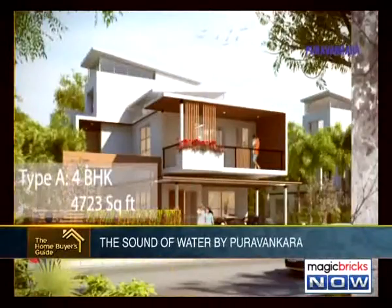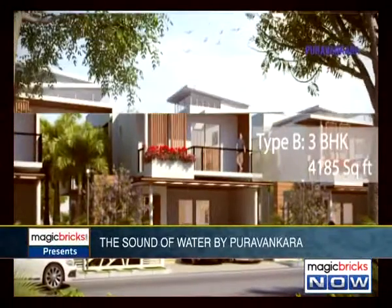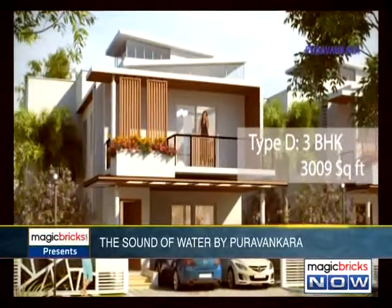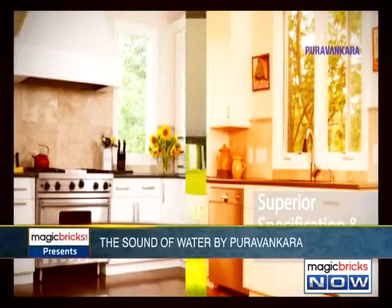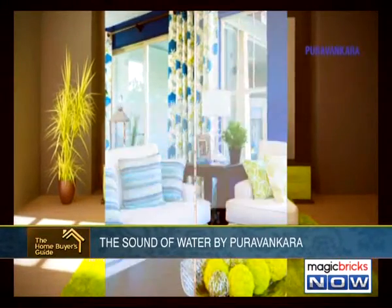The next project I showed you was The Sound of Water by Puravankara in Banerghatta, a theme-based premium residential project on 20 acres of land. The homes here come in configuration of 3 and 4 BHK luxury villas and will set you back by a cool 2 to 3.5 crore rupees.